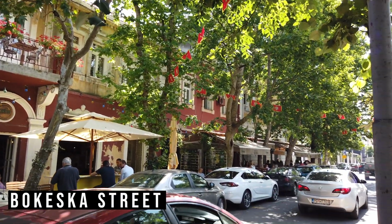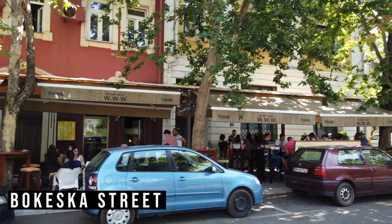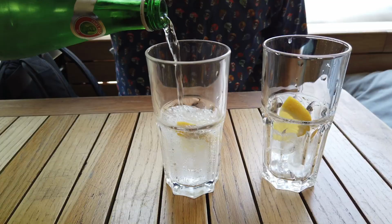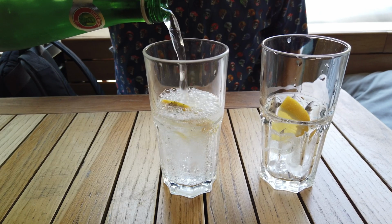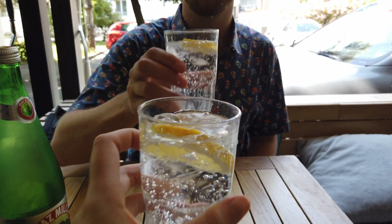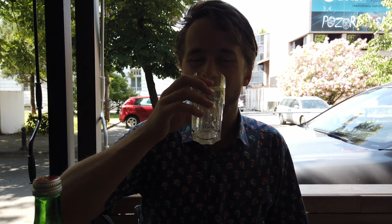Last thing we wanted to do today was check out a recommendation from our Airbnb host, which is the Bokeska area. Apparently there's a ton of cute little coffee shops and restaurants and bars and cafes, so we're gonna pop in, maybe have a cup of coffee or an early cocktail, and then head back to the Airbnb. We just sat down in the coffee shop in Bokeska, ordered ourselves some sparkling water, and we're just cooling off for a little bit on this hot day.